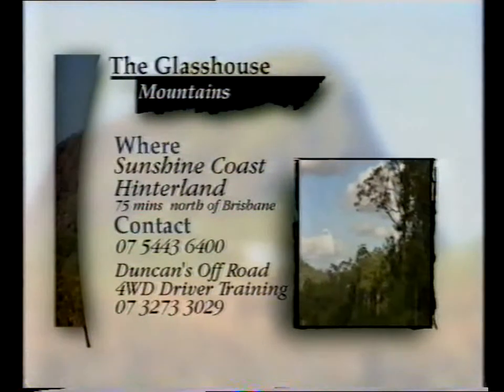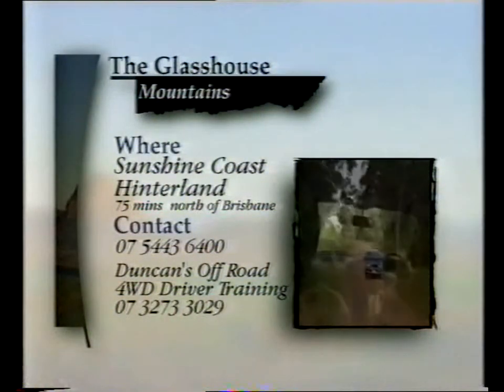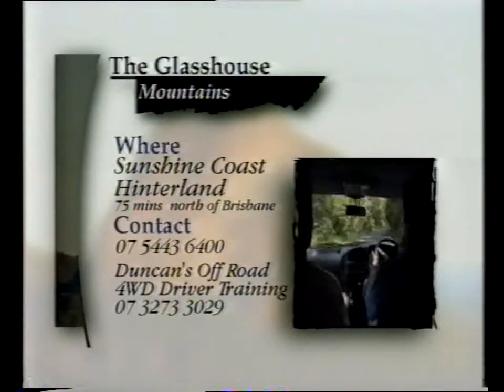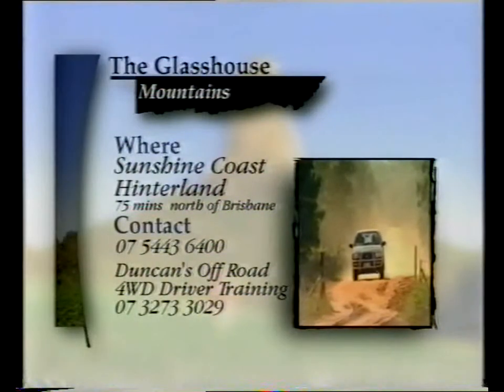There's plenty of things to know and understand about four-wheel driving, whether you're on a grade 1 dirt track or working in low range. So hooking up with a Duncan four-wheel driver training course might be the go next time you're thinking of hitting the road.